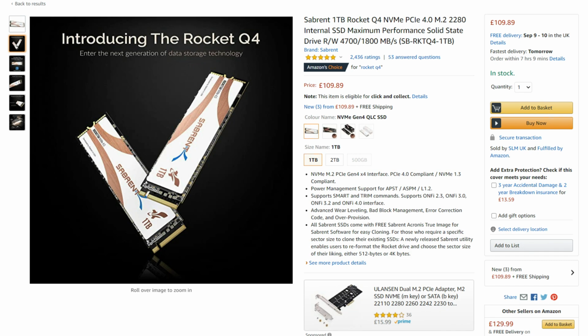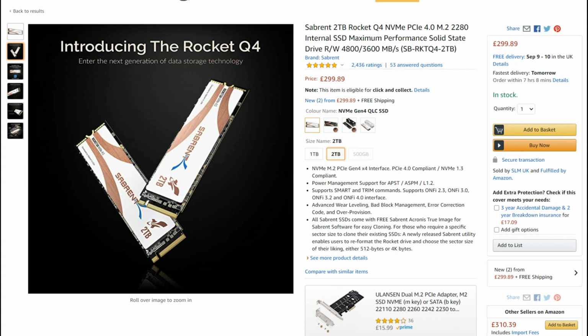The sequential read speeds are 4,700 megabytes per second and the sequential write speeds are 1,800 megabytes per second when using the Gen 4 specification. There is a 2TB version, but unfortunately it's nearly triple the price. Now you do get a slight benefit at that extra cost. It's an extra 100 megabytes per second read speed, and the write speed is actually double the speed.